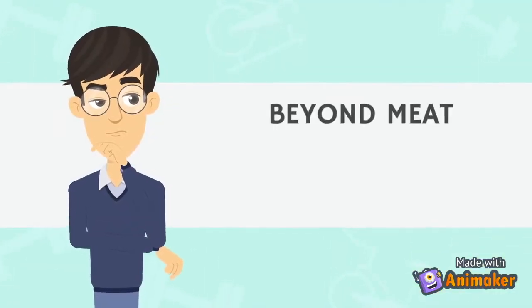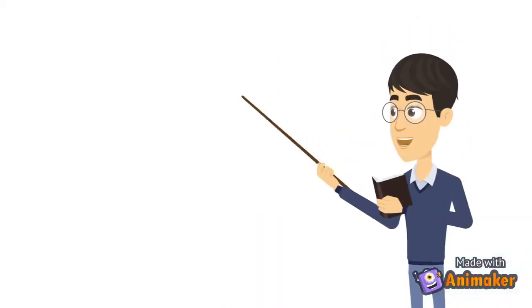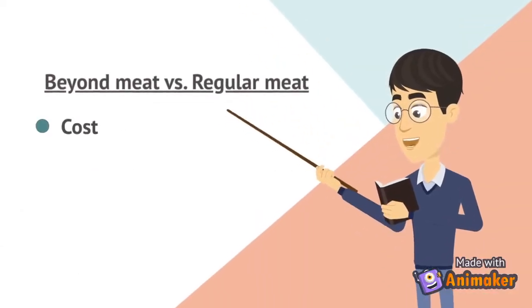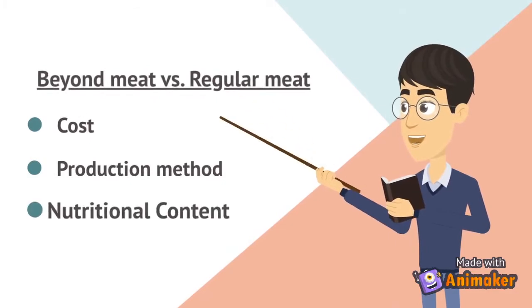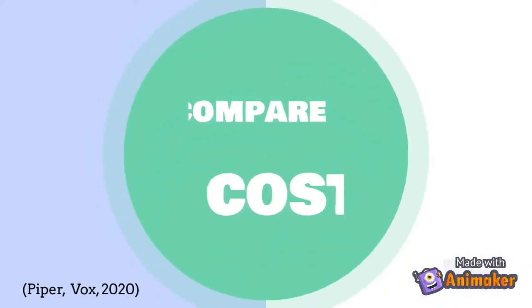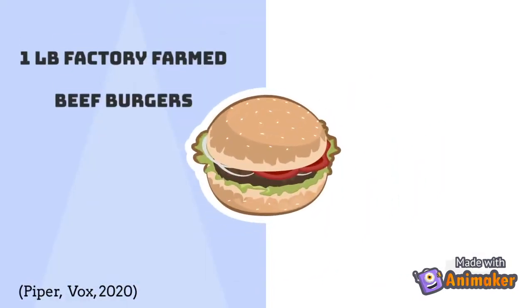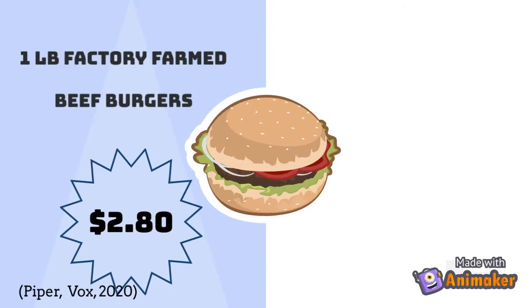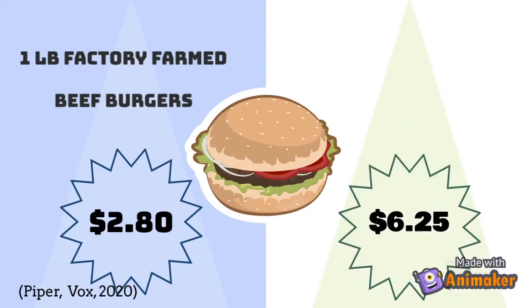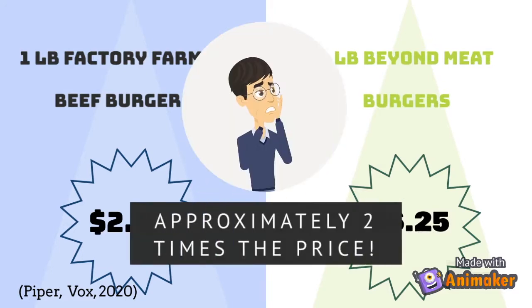Now let's dive deeper into how Beyond Meat compares to its competitor, real meat. We are going to compare these two in terms of cost, methods of production, nutritional content, and health effects. Now in terms of cost, 1 pound of factory farmed beef burgers is about $2.80 per pound, and about $6.25 per pound for the Beyond Meat burgers. Beyond Meat burgers are approximately 2 times the price of regular store-bought burgers.